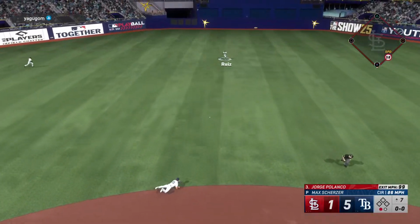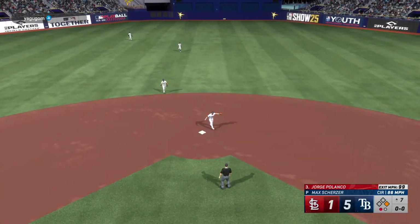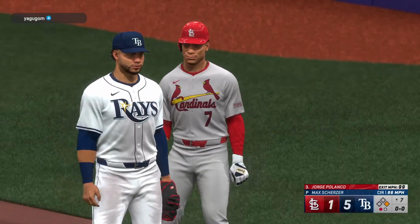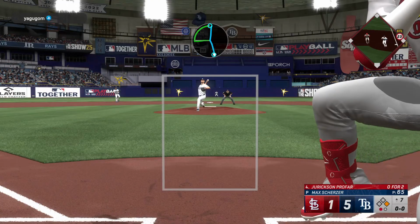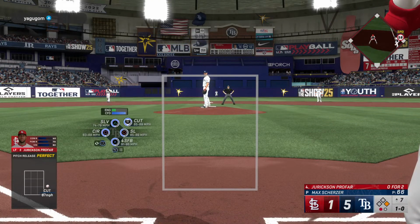Sharp grounder. That's through for a base hit. So a man aboard now with one away. Waste no time there. Smash that one through the infield for the knock. When it's hit that hard, it makes it very tough on the infielders to make any sort of play. Here's Profar down. Nope. And that one just misses. A ball and no strikes.